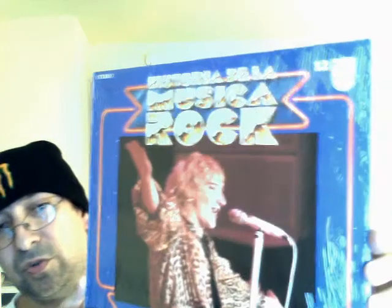Historia de la Música Rock. This is an album from Spain, actually. Oh, actually it's sealed. It has Maggie May. It has some of the more obscure songs like Only a Hobo and Cindy's Lament, Cut Across Shorty. Historia de la Música Rock, Rod Stewart.